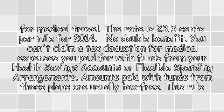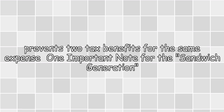No double benefit. You can't claim a tax deduction for medical expenses you paid for with funds from your health savings accounts or flexible spending arrangements. Amounts paid with funds from those plans are usually tax-free. This rule prevents two tax benefits for the same expense.